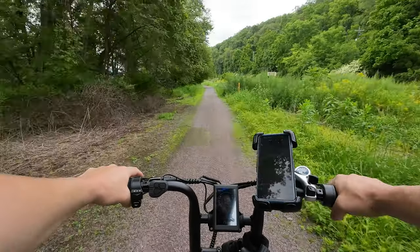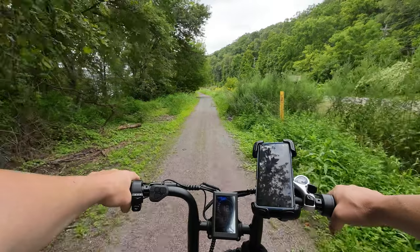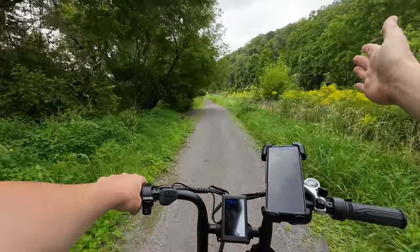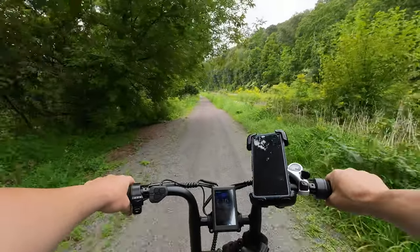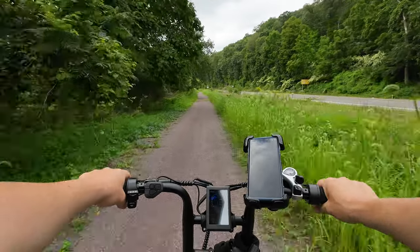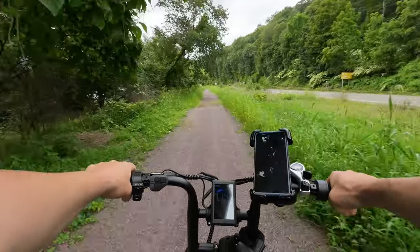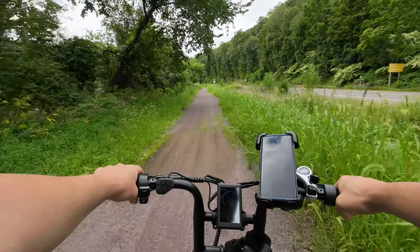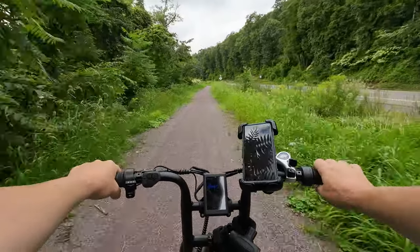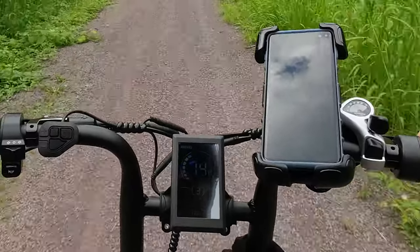So we're now officially on the Susquehanna Warrior Trail. It's a rail trail. This will take us all the way to Shickshinny. It's going to ride parallel to Route 11. This will be safer for this stretch of road here. And once this ends in Shickshinny, we'll have to get back on Route 11. And we're at 19.6 miles, according to the bike. So we are just a little bit over halfway there.